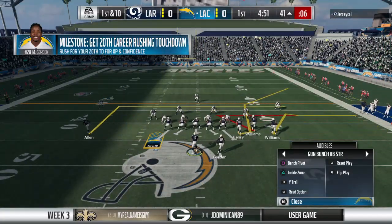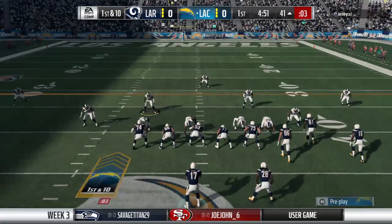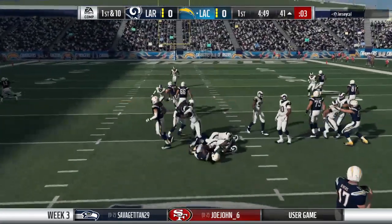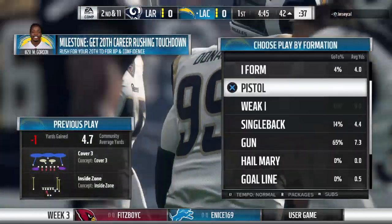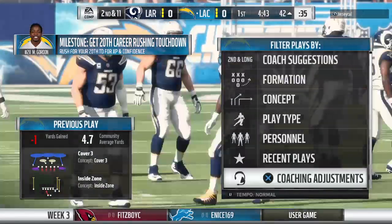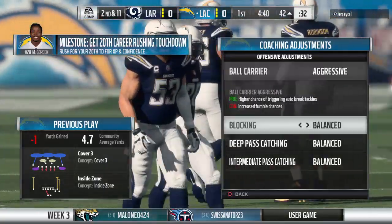Time running out here on the play clock. They'll run. This is Melvin Gordon. And this one's going to go the wrong way. Losing yardage back at the 42. It'll be a loss of 1, and it'll be 2nd and 11.